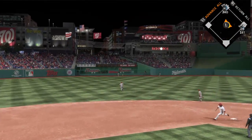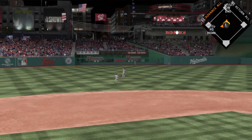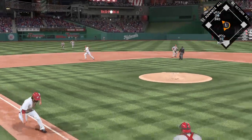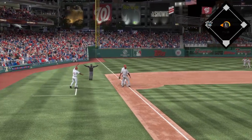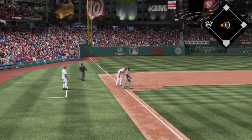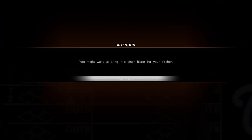And that finds a seam for extra bases as we'll see if they want to wheel that go-ahead run home from first. Go-ahead run heading for the plate. But it is not in time as they take the lead here in the late going. And he's safe. Ramos will get the ball looking to get the final out now here in this 7th inning.